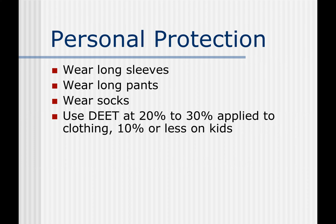The reason we apply it for children at 10% and less is not only that it's a really safe material, but children generally are not outdoors for more than 4 or 5 hours at a time, or when they will need to come in and can be reapplied to them at that time. DEET's much less toxic than many of the other materials we use, and is deemed to be really safe if it's used properly according to label directions. But as we always say, read the label.